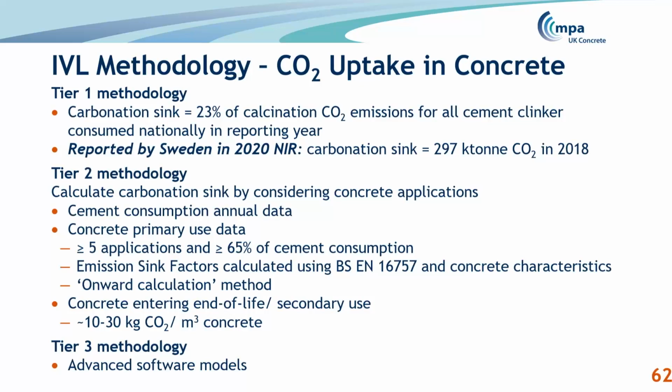So what does the IVL methodology say? Well, the Tier 1 methodology is a very simple calculation. It's based on an international literature review, and different literature had actually quite different values. But the carbonation sink is calculated as 23% of the calcination CO2 emissions for all the cement clinker consumed nationally in the reporting year. So it's based on the consumption of cement rather than the production of cement, which is quite important because in the UK we do import 20 or 25% of our cement. And as I've said, this was reported by Sweden in their 2020 inventory report.